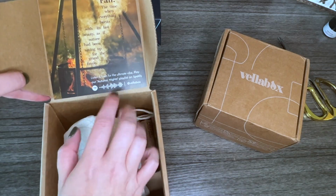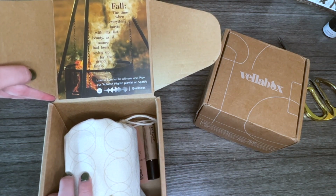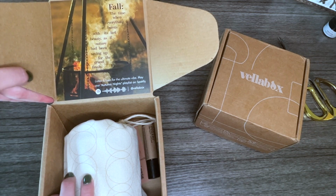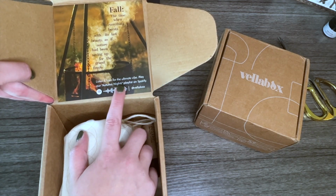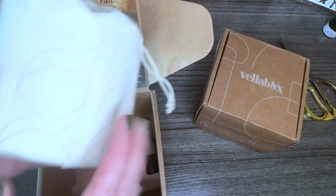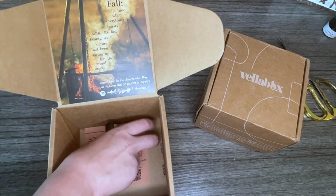And it's really cool. This is pretty new. They started doing Spotify playlists. So on here it says, fall, the time when everything bursts with its last beauty, as if nature has been saving up for the grand finale. Listen and burn for the ultimate vibe. Play our Autumn Nights playlist on Spotify. So you scan this, which is really cool. Here's what the bag looks like. And I get the Vivere subscription, just for reference.